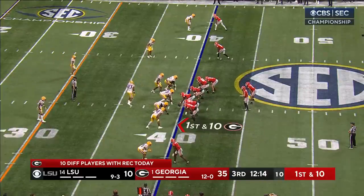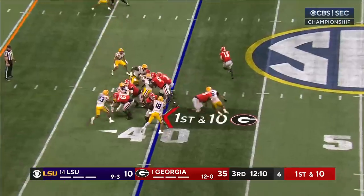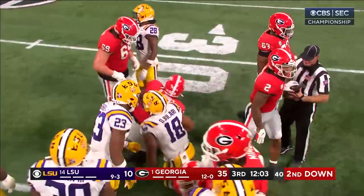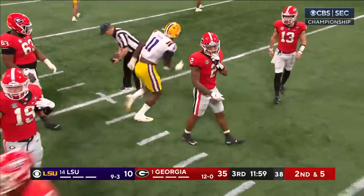Bowers shifts from one side to the other. From the 40, Kendall Milton into the middle of the pack. Broke one tackle, got five out of that somehow. Running tough. And actually, his first start of the year was last week in the win over Georgia Tech.